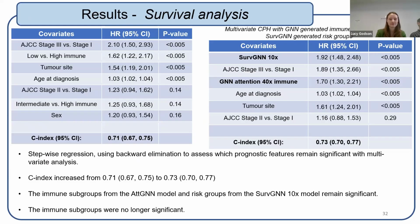So maybe I just missed. What is the training set and what is the testing set here on which you identified those features? Yes, so we were using tenfold cross-validation. I think it was like 80-10-10 splits. So it was one cohort, yeah? Yes, it was just the Leeds melanoma cohort.